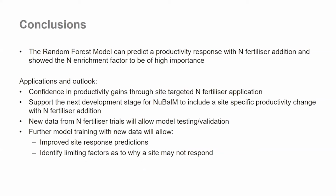It could support the next development stage for nutrient balance model to include a site-specific productivity change with nitrogen fertiliser addition. And new data from nitrogen trials will allow model testing and validation. And further model training with new data will allow improved site response predictions and identify limiting factors as to why a site may not respond.